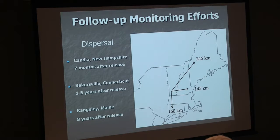But this tells us a few important things. Number one, it tells us that they didn't all stay as we had hoped. And number two, it informed us that they are capable of long-distance dispersal. This is an animal that can move across the landscape quite a distance. It also, particularly this one, indicates that there's even the potential of a dispersal corridor. When an animal can meander its way over 8 years through the landscape, that's a dispersal corridor, which is important for the long-term conservation of these species to maintain connectivity.